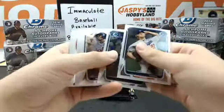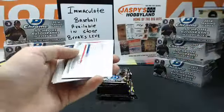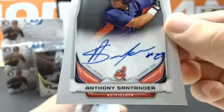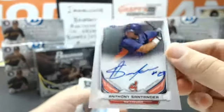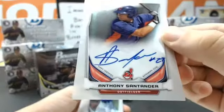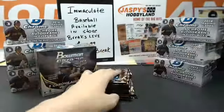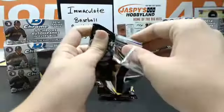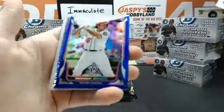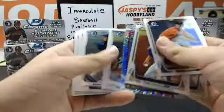Put them to the side, unless it's numbered. Byron Buxton, die cut. And for the Indians, Anthony Santander. Santander for Cleveland, going out to J Wargo 7. Blue refractor of Anthony Rendon, number 250. Gary Carter, diamond.